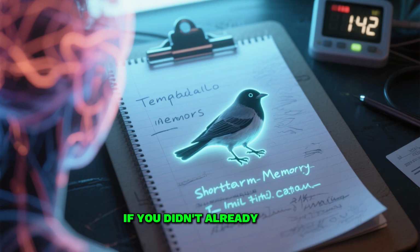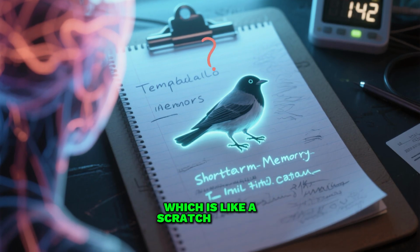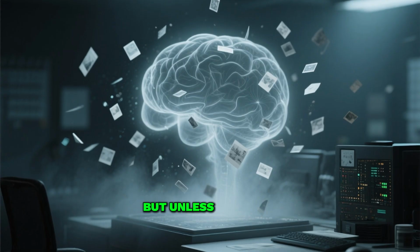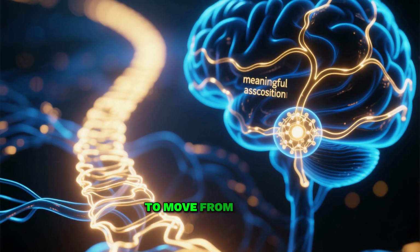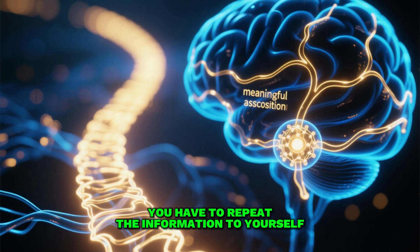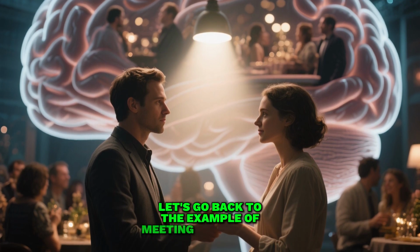If you didn't already know, the answer would be stored in your short-term memory, which is like a scratch pad for the mind. It's where you put things while you're thinking about them. But unless you make a conscious effort to remember it, whatever it was, you won't hold on to it for very long. To move from short-term to long-term memory, you have to repeat the information to yourself or link it to something meaningful.